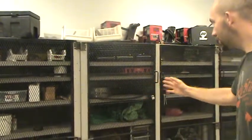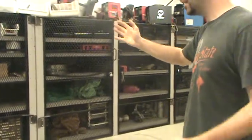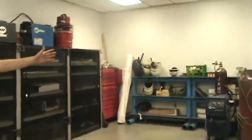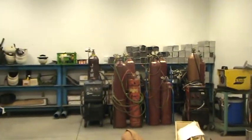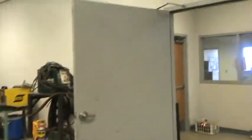And these are all cabinets that I have locks on. A lot of it's consumables that I keep locked up. And on over here on this north wall, I have all my welding rod, some welding machines, and then a toolbox. Okay, let's see down into the shop.